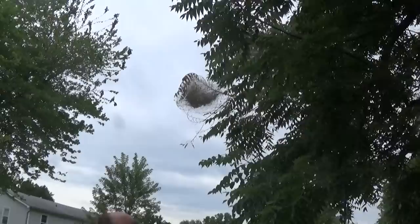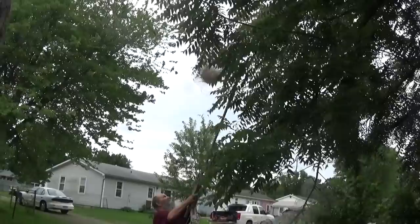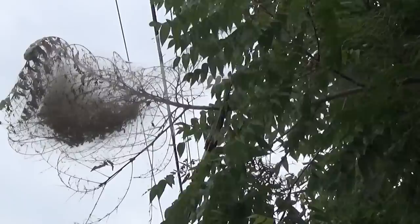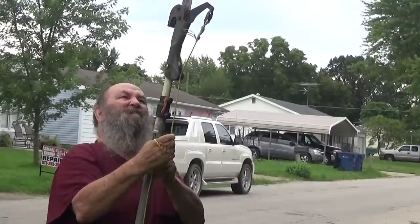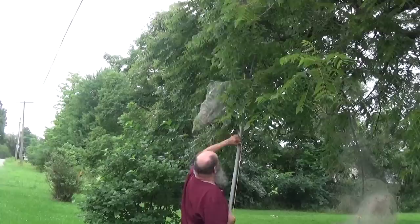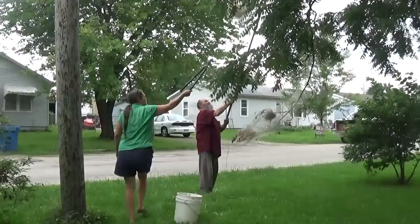We're going to use the pole saw to take the top one down. This will give you an idea of how big it is. Hopefully it won't fall on his head. Is it not sharp enough? No, you didn't cut the branch. Try pulling the branch down further where I can reach it with these clippers.